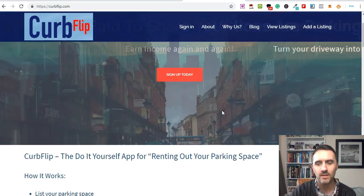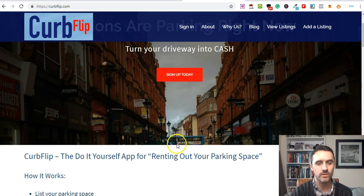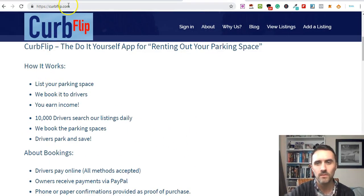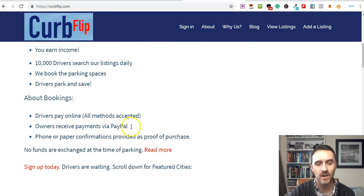If you scroll down here, this is available in a number of countries. Now if I come down here, you see exactly how it works. You come over to this website and simply click on add a listing, and then you're listing out your parking space. They'll book it out to drivers, and you earn an income. On this website they currently have 10,000 drivers searching the listings every single day. You can see payments are made via PayPal.